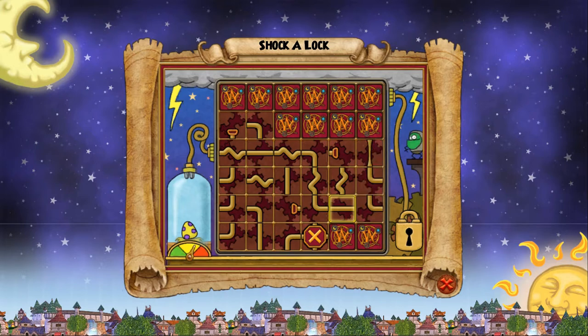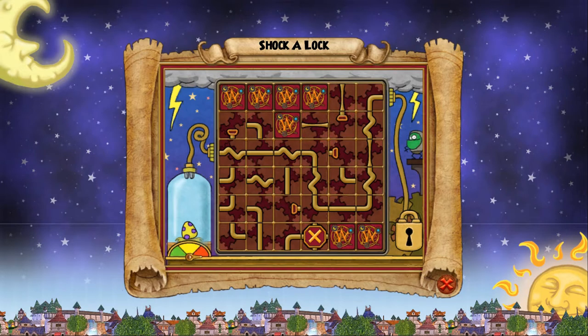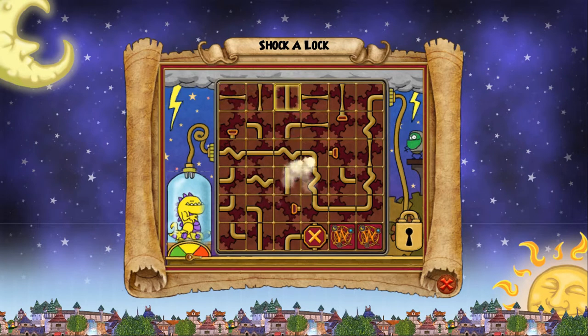Oh wait, it's all the way up there. Okay, is that good? Done it. We did it. We shocked a lock. I thought it was all the way down here because the lock was down here. That's why I got messed up there, but oh well.